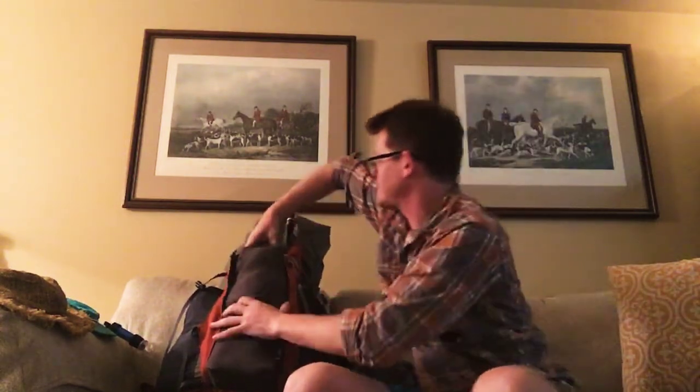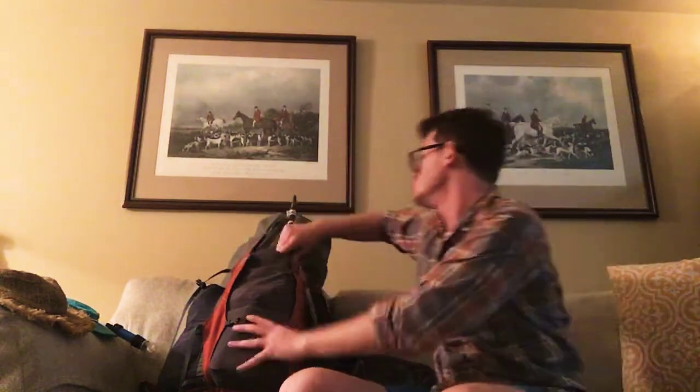Let's get in here. Rain jacket. Always keep it on the outside of the pack. Never know when you might need it. This is just the Mountain Hardwear Quasar Lite. Had it also for 2 years. Great, great rain jacket.